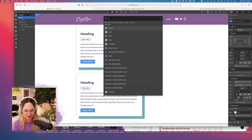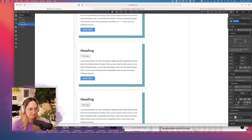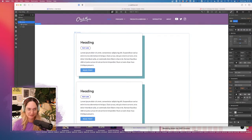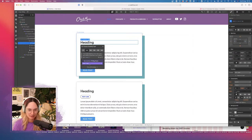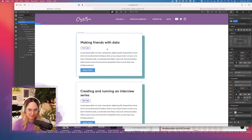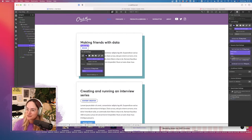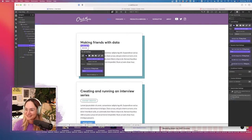I think I needed to add a section in between here. Link these things up. Get the text from the blog post name. Yes. Get the text from topic name. And then we come in here and we go get text color from the topic name. Get background color from the topic name. Oops, nope, not that, never mind. Border color.